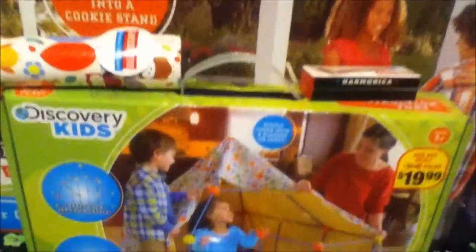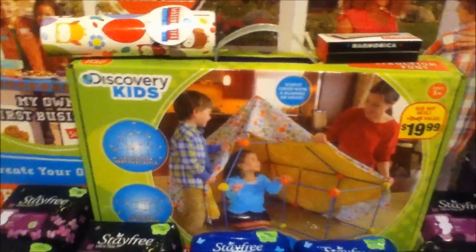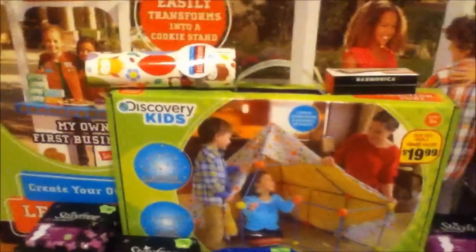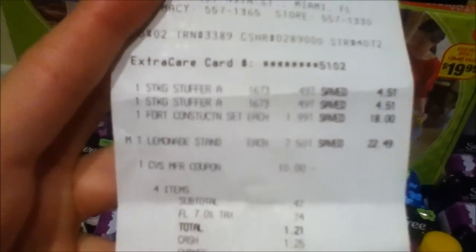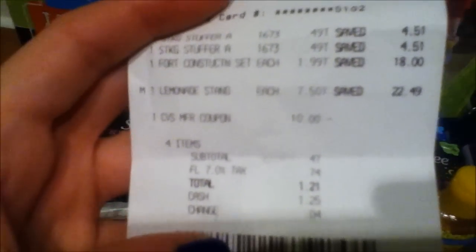Originally it was $29.99 and this was $19.99, and I love it because by itself this was $1.99, and I am going back to every CVS that I can find. Maybe tomorrow, because either way I'm buying the newspaper. And then the Discovery Kits, awesome, that was $7.50. I'm going to show you the receipt. So here, 49 cents for the harmonica, 49 cents for the telescope, $1.99 for the fort, and $7.50 for the lemonade stand. I used only one $10 ECB.